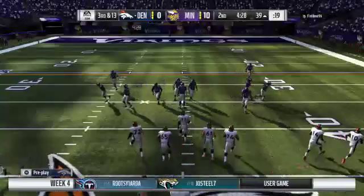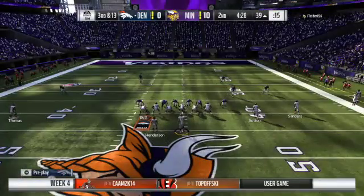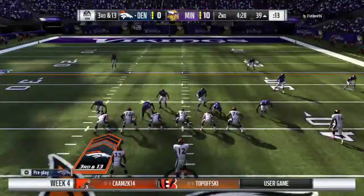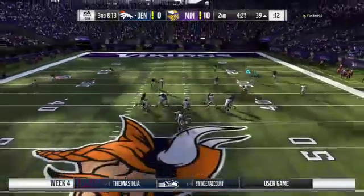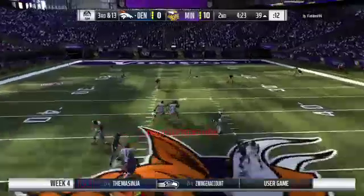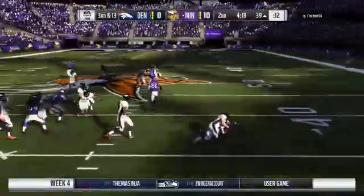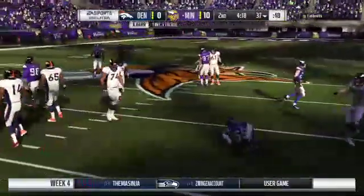An incomplete pass on that last play, and that means they'll need to come up with something here on 3rd down. Check. Patriot. From the gun, it's Lynch. Trying to get it to Thomas, and it's intercepted. Picked off by the Pro Bowler, Anthony Barr. And he's going to take this one back to the 37-yard line.